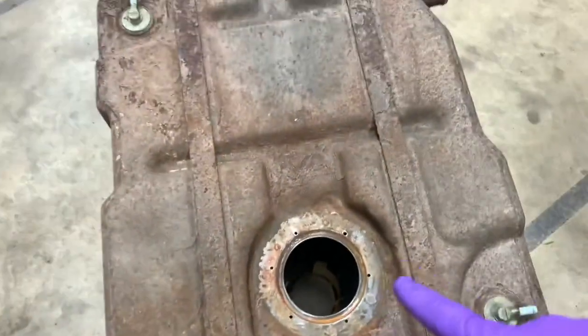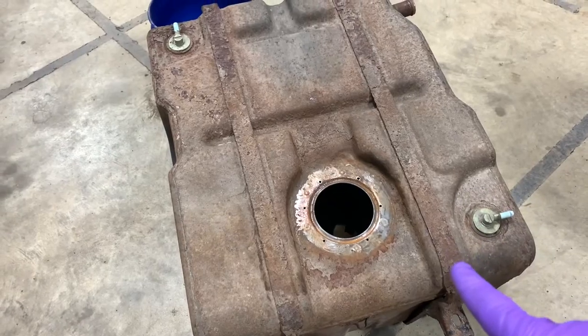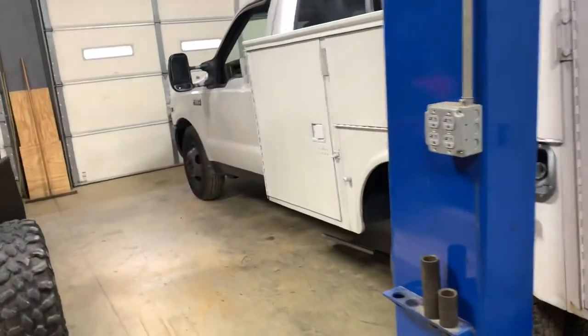Because this tank is an obsolete part now through Ford. Cheapest aftermarket one I saw that was plastic is $450. He didn't wanna spend $450 on this truck for the tank. So that's how we're rolling with that.